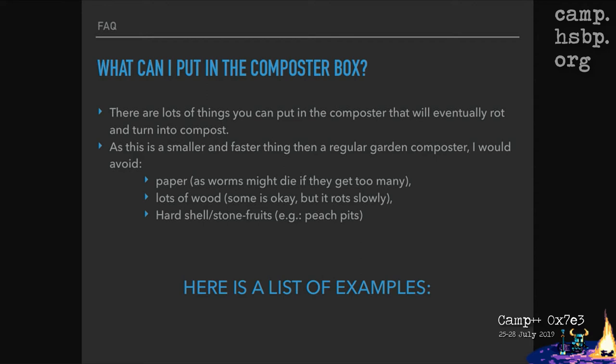For example, if you have those wooden or bamboo toothbrushes, if you change them every three or four months, it's okay. But if you are a family of four and you put four toothbrushes in it every three months, then it won't decompose at all, practically. Or it needs more time and your compost will be full of wood. But you can put some ice cream sticks or small parts of wood in it. And peach pits and any kind of hard shell stone fruits are hard to decompose. So if you have time, you can put them in, but we usually avoid it.